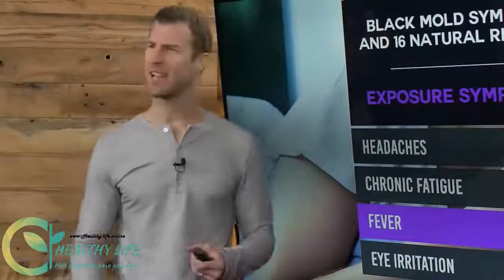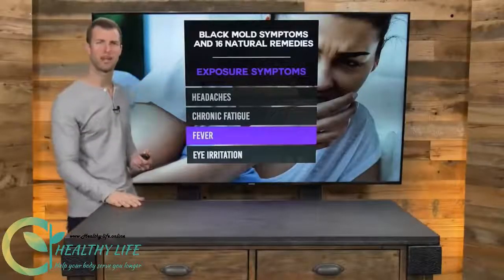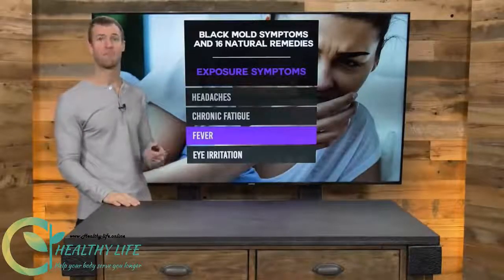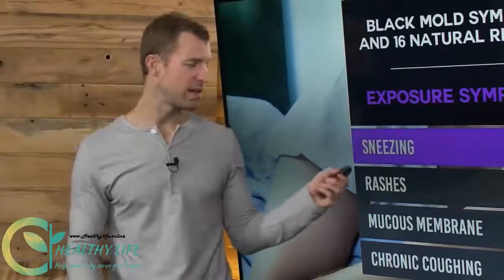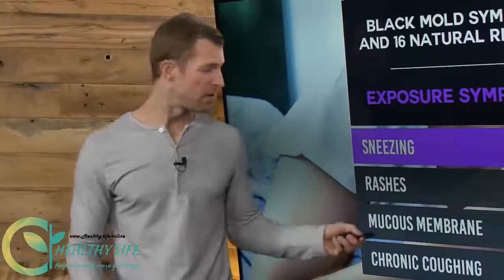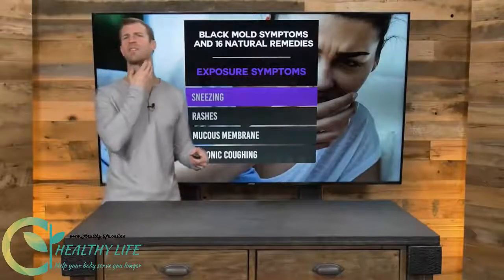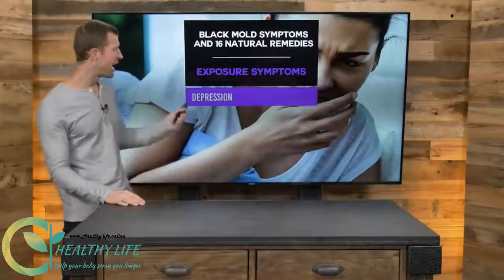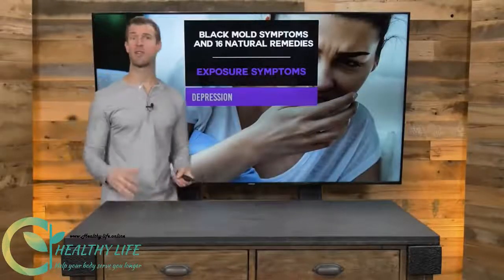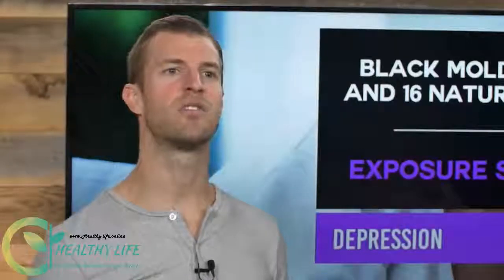Also fever. If you tend to just get sick, infections, and tired, and your temperature is raised on a regular basis, that can be mold symptoms. Eye irritation is a big one. Sneezing, rashes, issues with mucous membranes. You sort of always have mucus or irritated throat lining, chronic coughing on a regular basis, and depression. And I mentioned a big one is brain fog. If you have any of those symptoms, that can be related to mold.